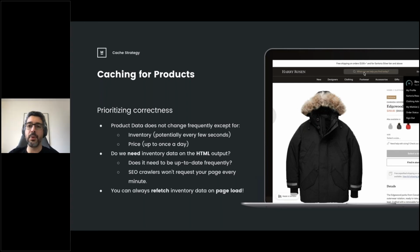But inventory is a key point. Inventory can change very, very fast. If you have a sale, if you have a price drop, it can change within seconds or minutes, and caching would make your users get the wrong information, and that's not good. So at first we thought we couldn't cache the product page, but there was so much data that was highly cacheable that we stopped and thought about what kinds of cache we are talking about.